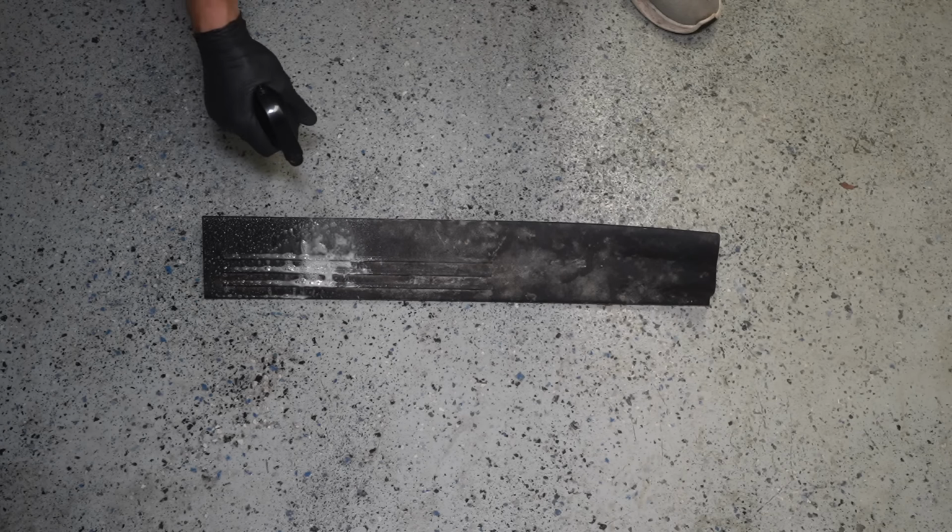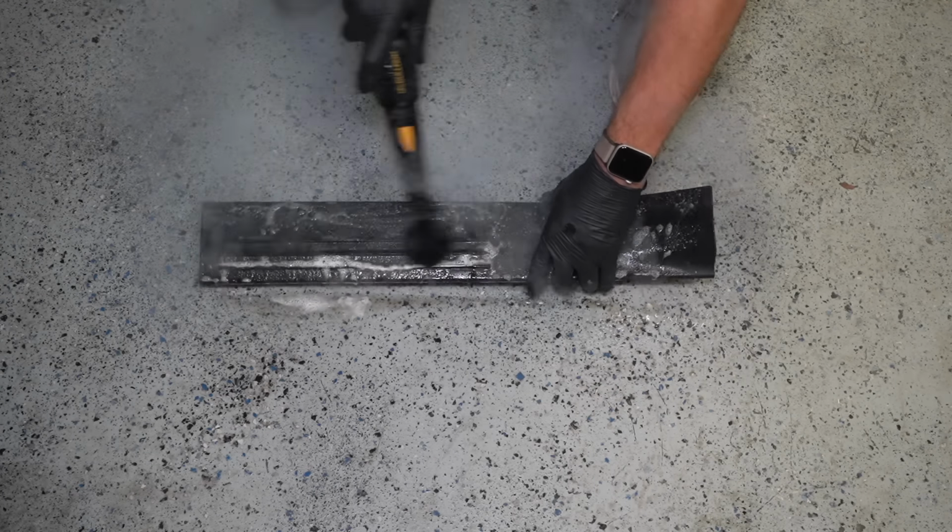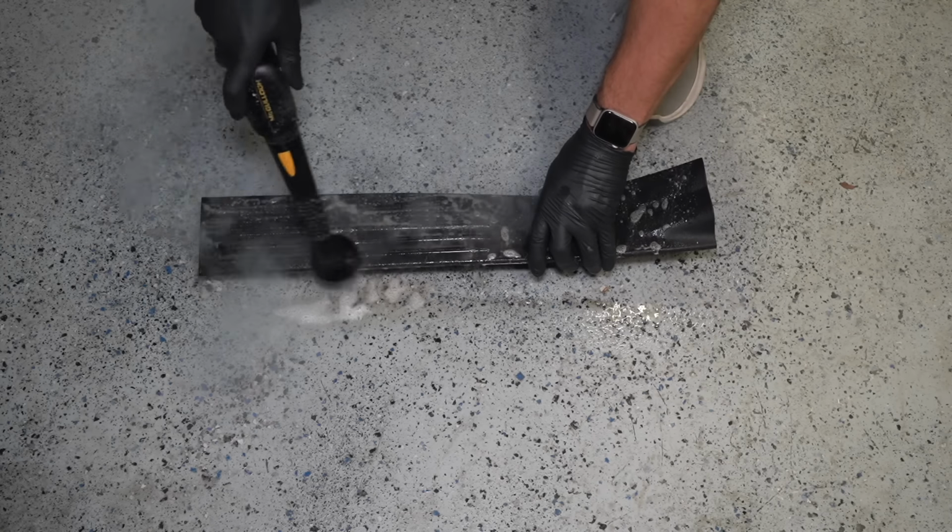Now for all the trim pieces I removed earlier, like the sill plates and cup holder inserts, I'm once again using APC diluted 4:1 as it can cut through the dirt and grime pretty easily.